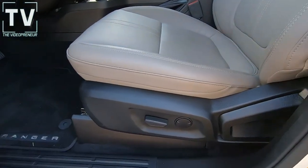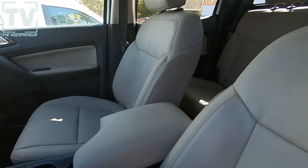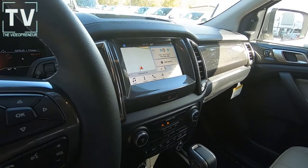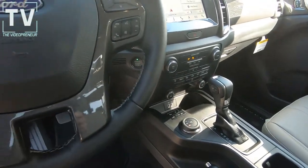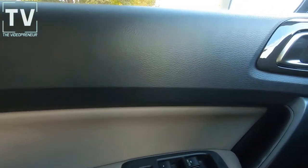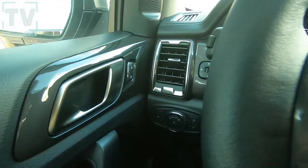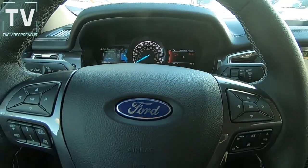Here you can see the 8-way powered driver's seat as well as the really nice leather seats. Boy, that color really pops with contrasting carpeting and the doors as well as the dash. Here you can see the 4-wheel high, 4-wheel low, 2-wheel high, steering wheel controls, automatic headlights, tilt telescoping steering wheel, power windows, power mirrors as I mentioned. We also have remote start, adaptive cruise, lane keeping, pre-collision assist.